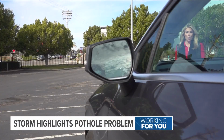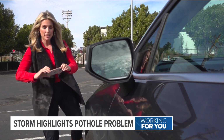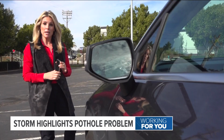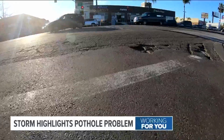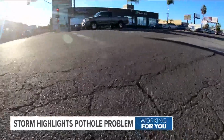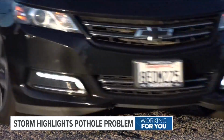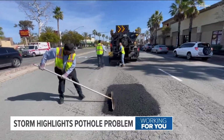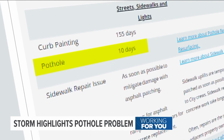So if you hit a pothole within the city of San Diego and it damages your car, take a picture immediately. You need to document it and send it into the city because they could pay for it. All claims must be in writing and include estimates for repairs. Send it to the city's risk management division and it'll either be approved or denied. The city's website says it takes on average 10 days for a reported pothole to get filled.